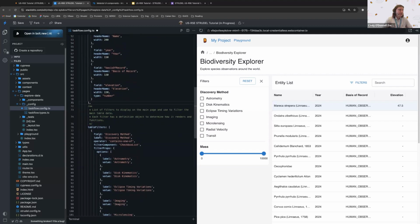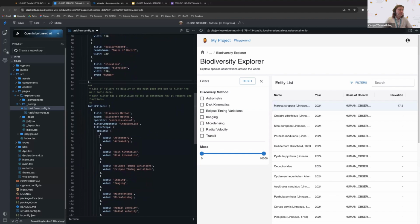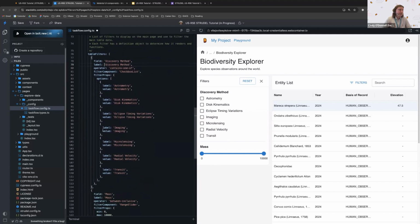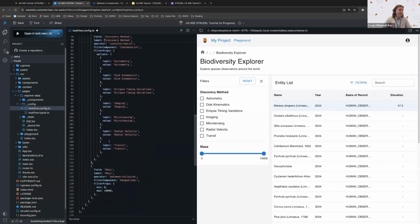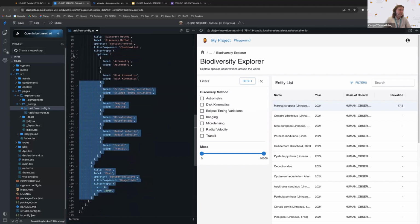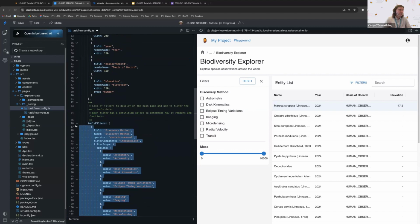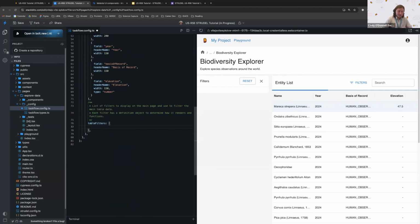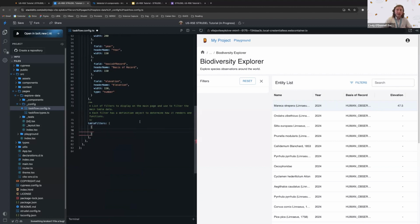And the next is our filter definitions. So you'll still notice in the UI that we're having filters that are related to our default example. So now we want to change that. So the first thing I'm going to do is delete the 2 filter definitions. And I'm going to add a new one.